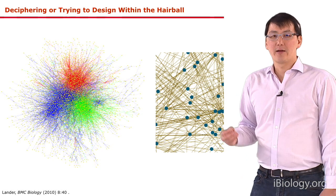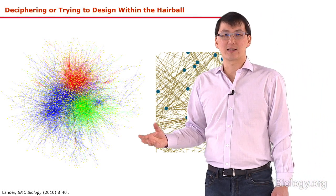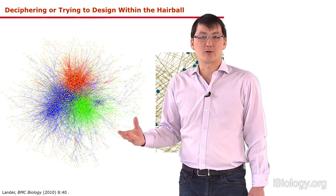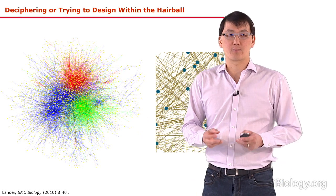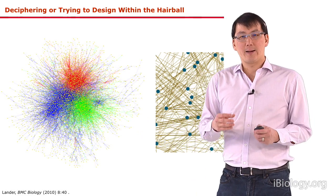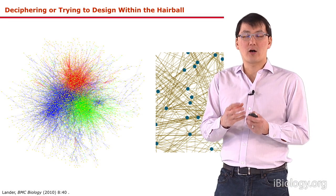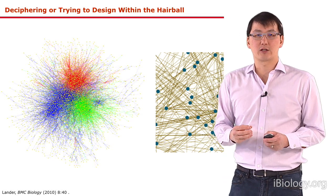These are diagrams that symbolize the complexity of natural biological systems. People oftentimes refer to these as the hairball of biological networks, where, regardless of whether you're looking at transcriptional networks or protein-protein interaction networks in natural biological systems, everything seems to be interwired, and it's very hard to discern what the design rules are that are needed for biological systems to function robustly.